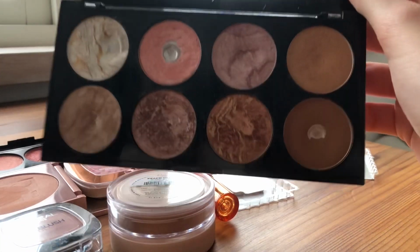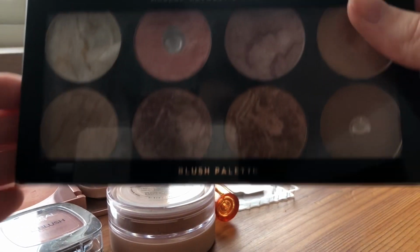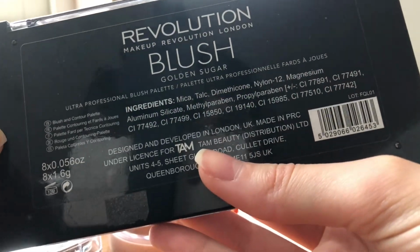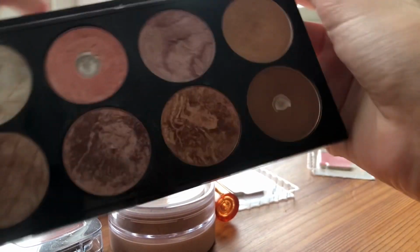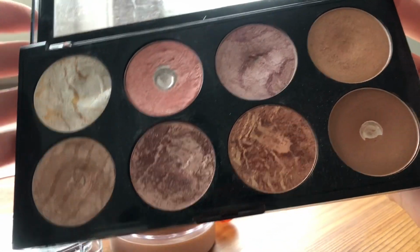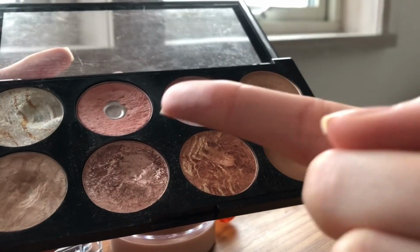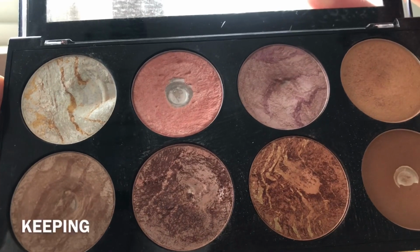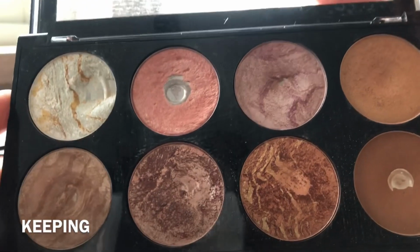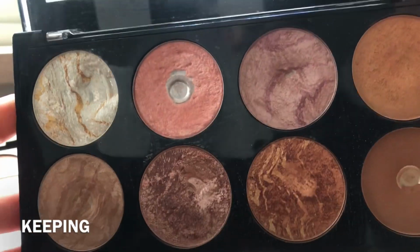To start off, I'm gonna go with the only pan in my collection, which is this Makeup Revolution blush palette in Golden Sugar. I had this since 2019. It was a gift from one of my childhood friends when I graduated high school, and it's a very natural pink-like color. It's very shimmery, but once it's on the cheeks, it looks very natural, just a bit shimmery and not very pink like it looks in this palette.